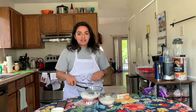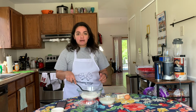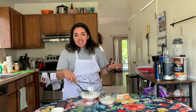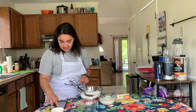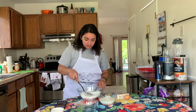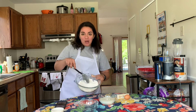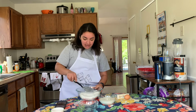I didn't know what sifting does, but Chris told me that it just helps break apart the crumbly bits that are stuck together. But not that big of a deal if you don't sift. So now that all of that is in there, we're gonna add in our wet ingredients. So you're just gonna make a little divot, or a well, I guess, in the center of the dry ingredients.